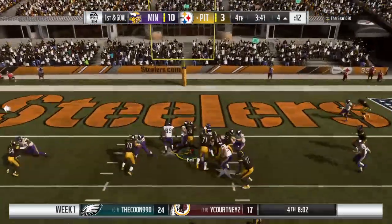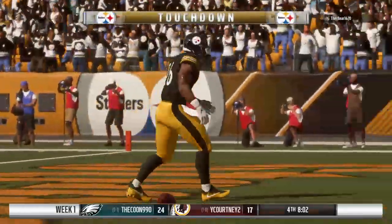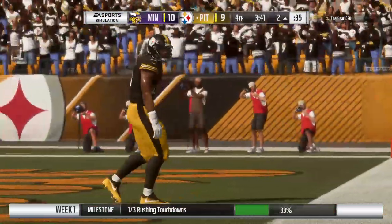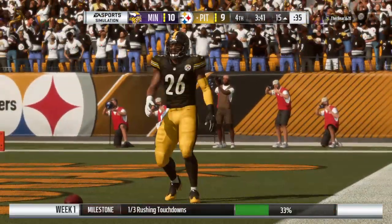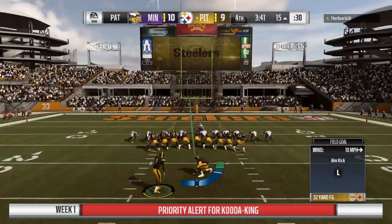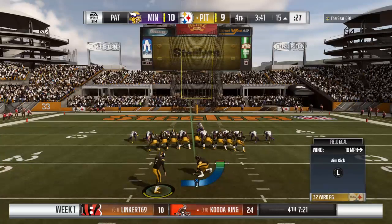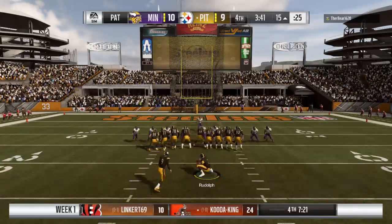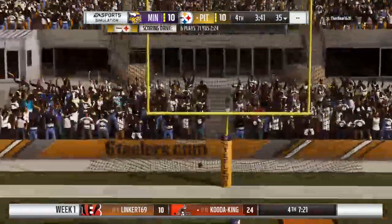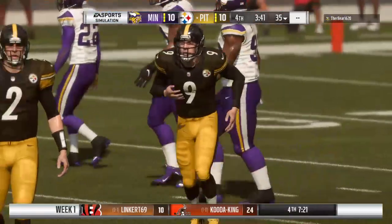Now Bell. And he's in. Touchdown, Pittsburgh. Le'Veon Bell taking it in from 4 yards out. And the Steelers are an extra point away from tying this thing up. Don't forget the extra point. It's up and good. And, partner, we've got a tie game here in the 4th.